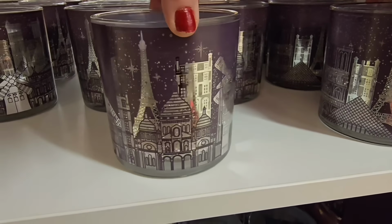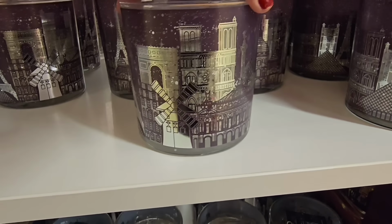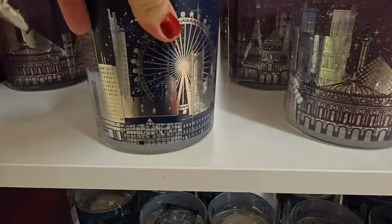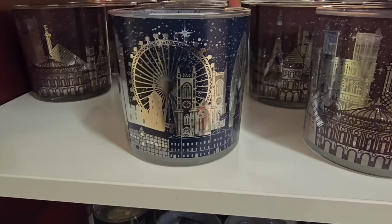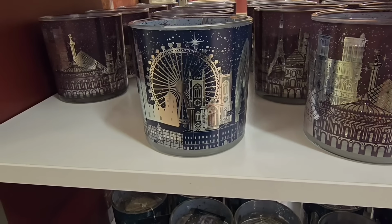Check the light up candles. There's this kind here, and let me get you one down. I think you'll like it. Look, London. I love it, it's so nice. I'm debating whether to buy that pack just for the gherkin bauble.